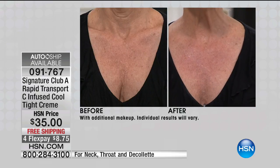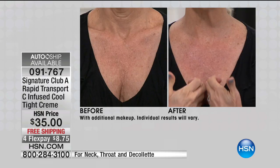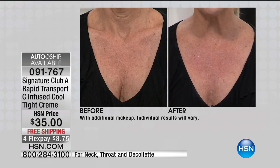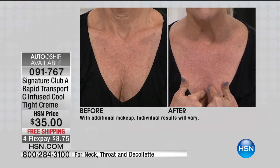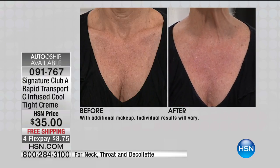In fact, I have a friend whose wrinkles are so bad in her neck area that she was actually considering getting it tattooed. Oh, my goodness. A necklace tattooed on it. Oh, no, no, no. Nothing works. And she found this product, and now no longer does she have to do such a radical change.